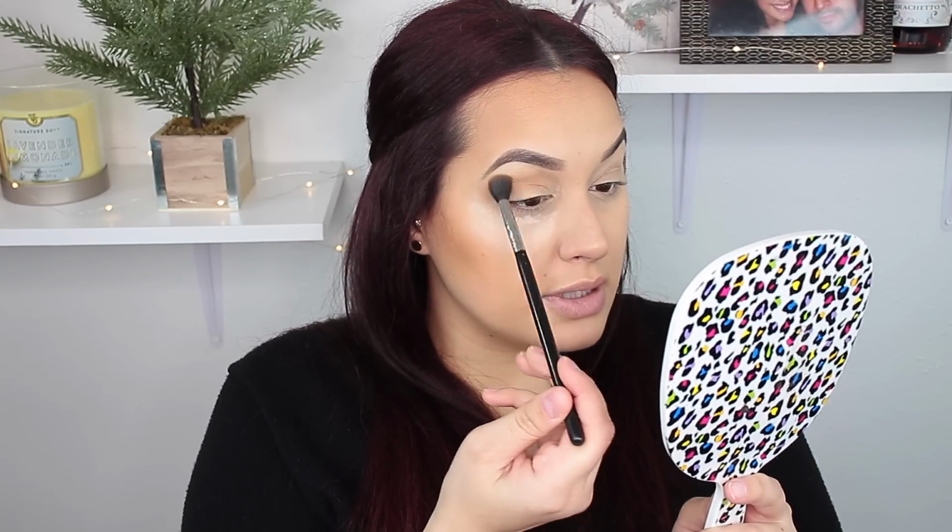That's a nice color. It's nice and pigmented. It's going on really nicely. Nice, light, warm transition. Wow, that just blended so effortlessly. There was like no work into that whatsoever.